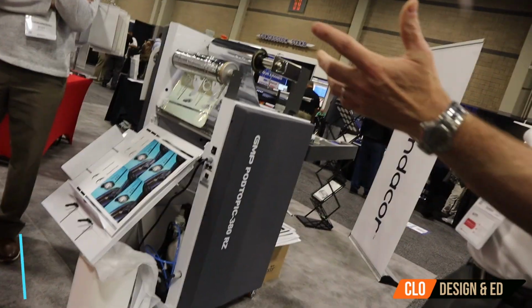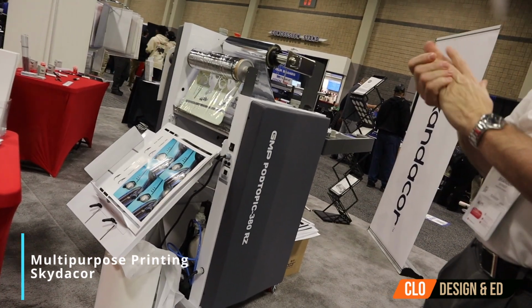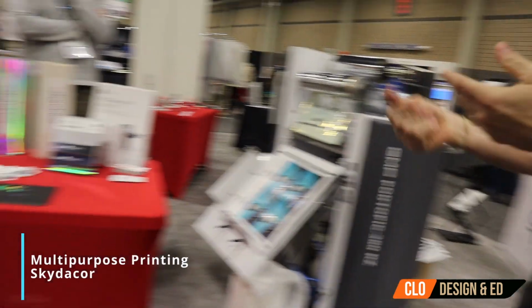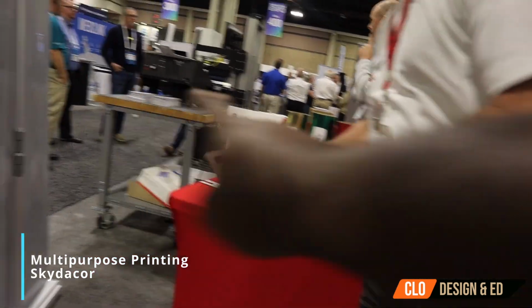Oh well, we have a few different things. This is a laminator that does specialty lamination. So it'll do like soft touch lamination. It'll do foil lamination. So you say soft touch is like?